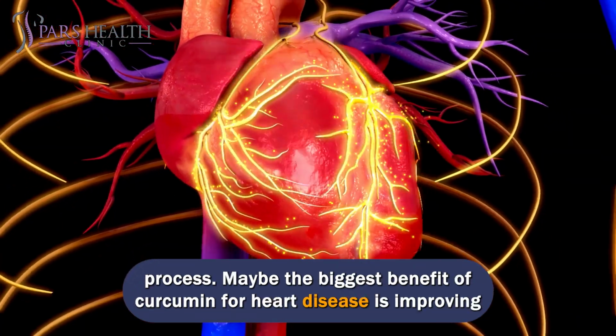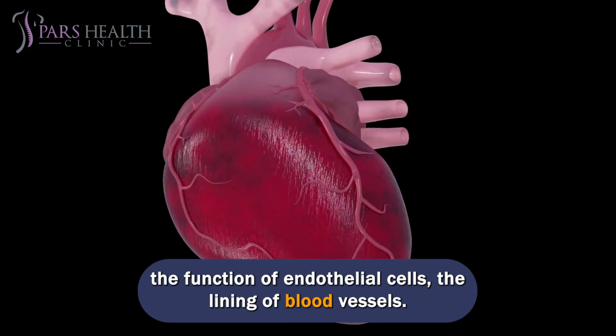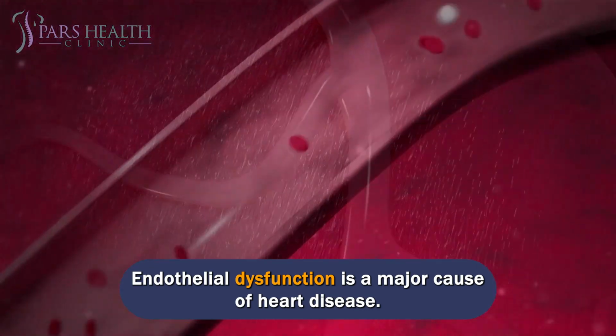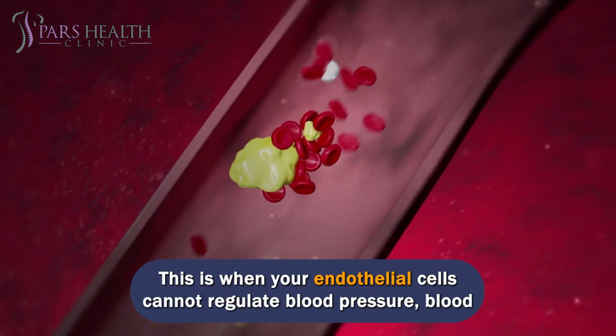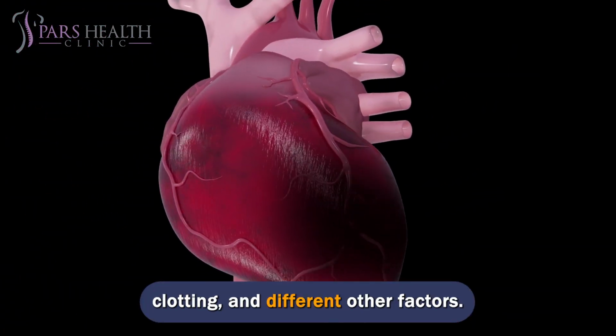Maybe the biggest benefit of curcumin for heart disease is improving the function of endothelial cells, the lining of blood vessels. Endothelial dysfunction is a major cause of heart disease. This is when your endothelial cells cannot regulate blood pressure, blood clotting, and various other factors.